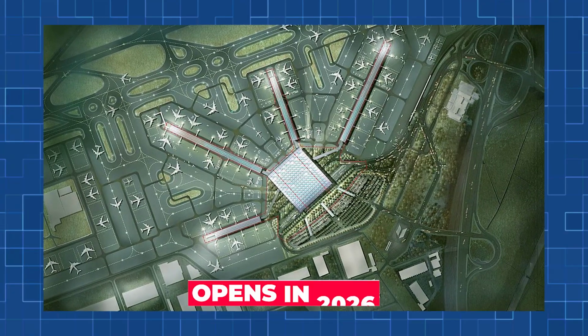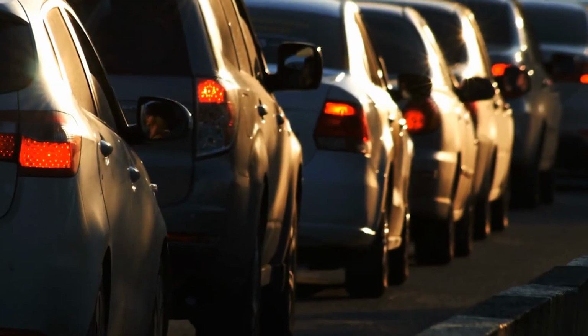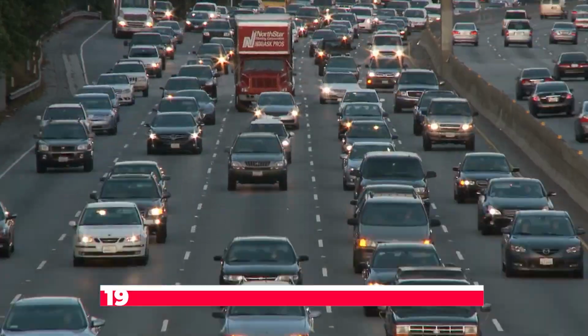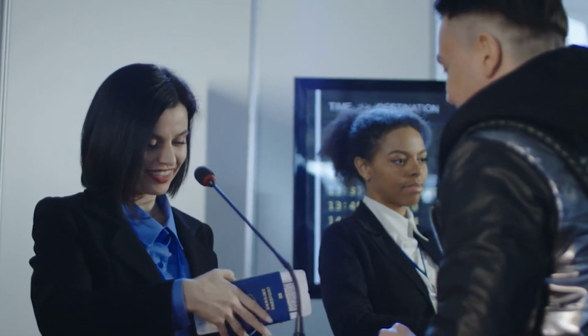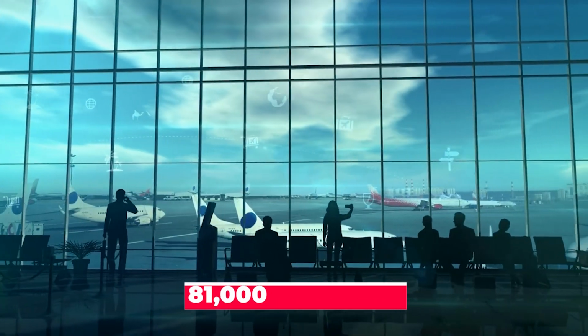When Terminal 3 opens in 2026, it will significantly alter the airport and its environs, while more traffic is anticipated as a result of the annual 19 million visitor capacity expansion. Wait times are still anticipated to drop. Additionally, it will create thousands of new job possibilities, increasing the airport's current workforce of approximately 81,000 workers.